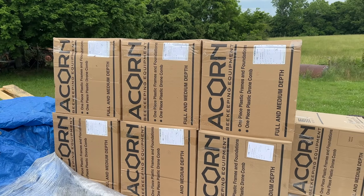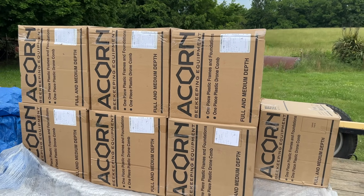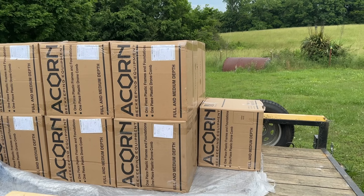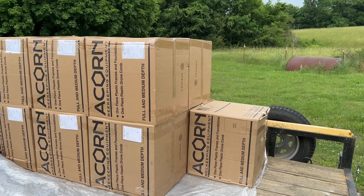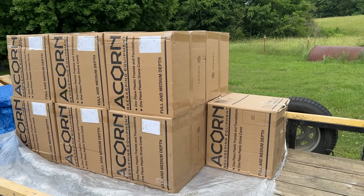But I got two pallets. I think it's 16 boxes per pallet. And let's see, 16 boxes per pallet and 72 frames per box. So this should put me through the end of the season.